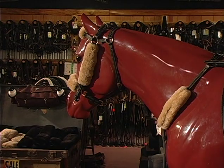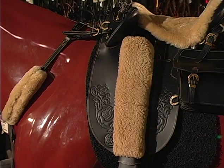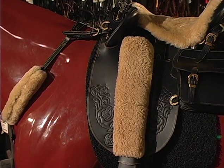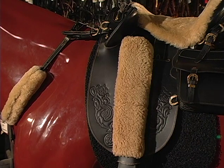The merino bridle and breastplate comforters prevent rubbing on the horse's head, nose, and cheek. The leg comforters, which cover the stirrup leathers, create a nice, soft, cool feeling and prevent pinching or rubbing to your legs. It also prevents rubbing on the saddle flap, keeping your saddle investment looking new.